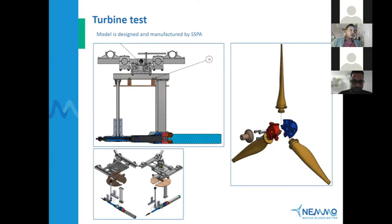This is a picture of the design of the setup. What you can see on the left side is that we have a turntable, so we can change the yaw direction. The pitch control is actually manual, so we have to go in manually and change that. The hub is so small that it was difficult to build automatic pitch control. But what you can also see from this picture is that the blades are interchangeable, so we can use the same setup with different types of blades or different designs of blades. And up till now, we have tested two geometries and one of the geometries with carbon fiber blades and bronze blades made at SSPA.